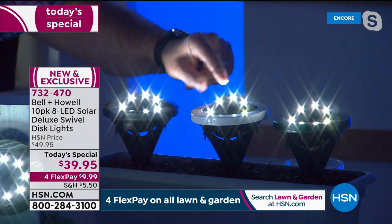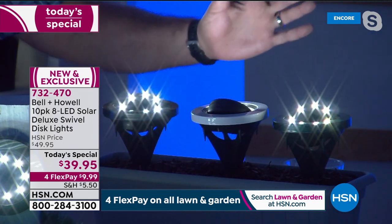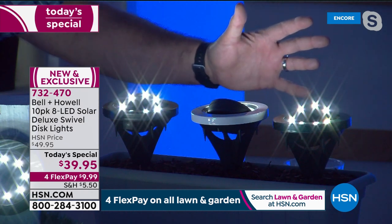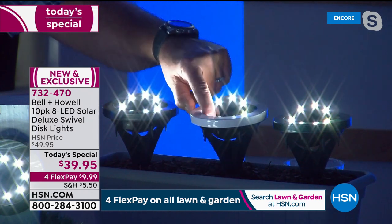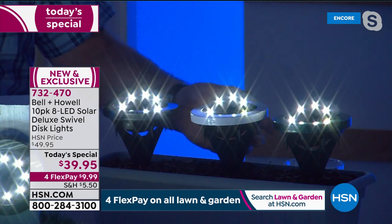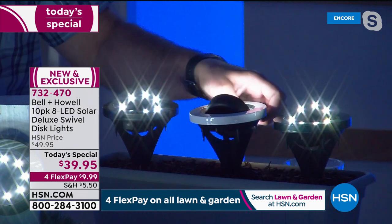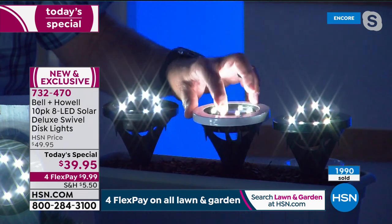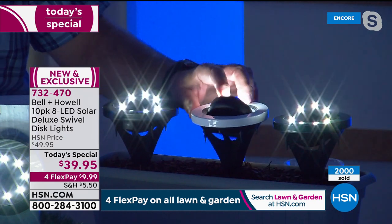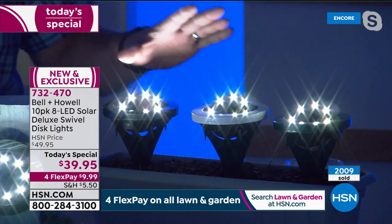And you can see right here how I can aim that light anywhere I want to. And look at the amount of light that comes off of that. I mean, clearly, you could see my hand very, very well, about a foot back from that. Very, very easy to do. These are absolutely gorgeous. And I love the fact that they thought about everything. Even the stakes are made so that you can spin these lights all the way up to 90 degrees in either direction. I mean, that's just remarkable how versatile these are going to be for you.